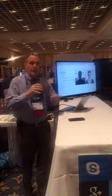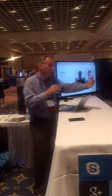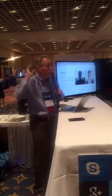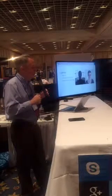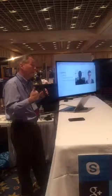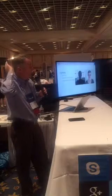Now, you want to think about the direction of the light, because if the light is coming from the side or coming from the front or coming from behind you, it can really affect the call. So look at this picture here. This is an example of the light being strongly backlit. In other words, the light's coming from behind.